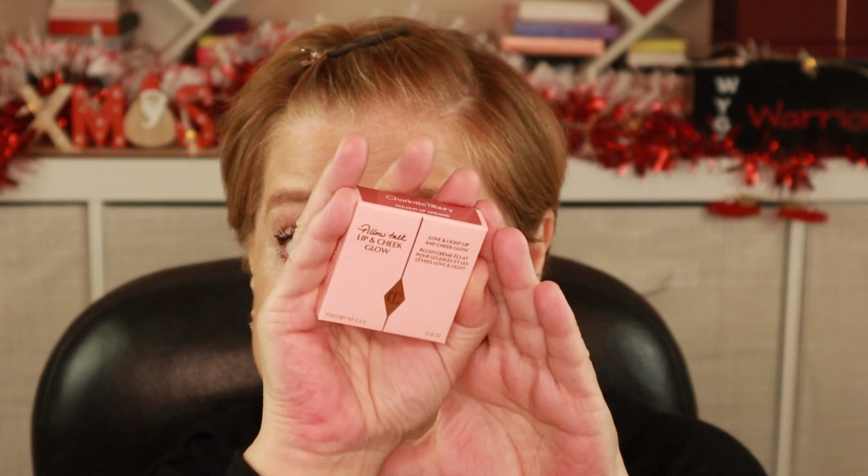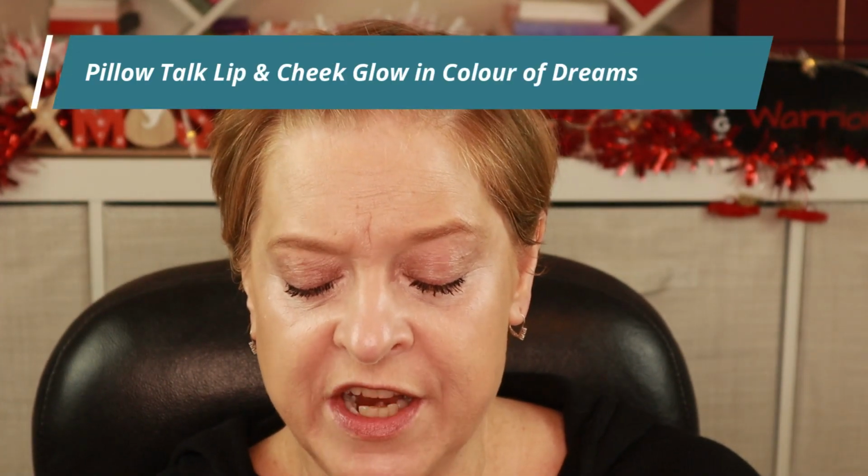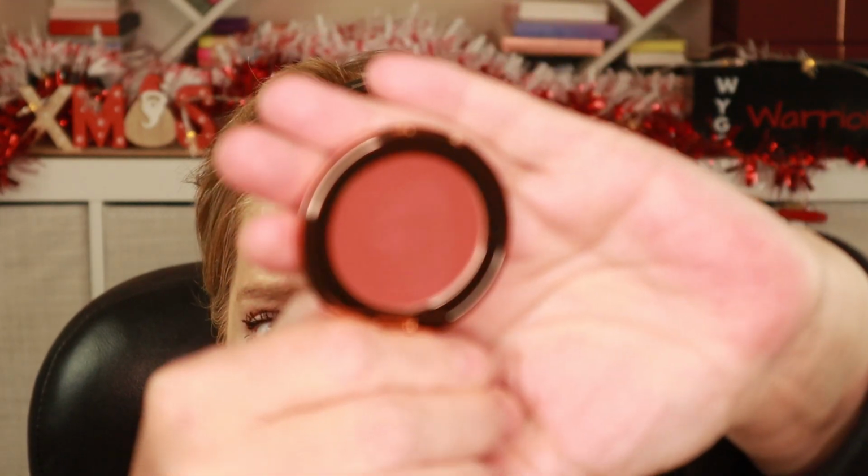Okay, so this is the Pillow Talk Lip and Cheek Glow, and this is in the shade Color of Dreams. It's a very dewy, glowy kind of a product, which to me seems like it's going to be more suited for the lips, but we're going to try it on the cheeks. And if it doesn't work out or if it's too tacky, I have some other Charlotte products we can use to set it down. I don't know what type of tool I should use.